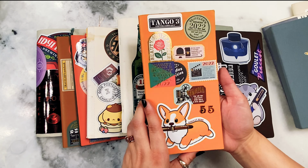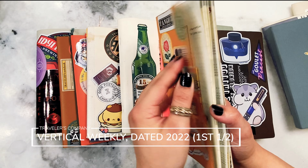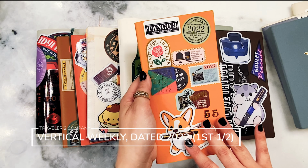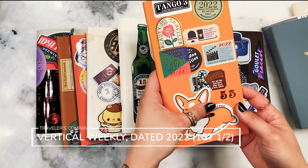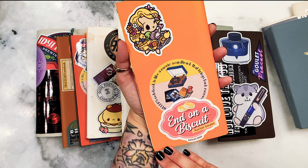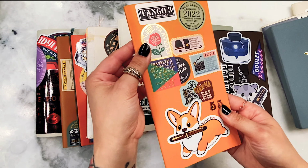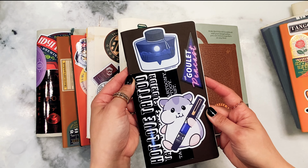We have the first half of the year in Traveler's Vertical Weekly. I'm not going to go through it because I am a little bit more personal in these, giving appointment dates and things, but this is what the outside looks like. And finish that up.